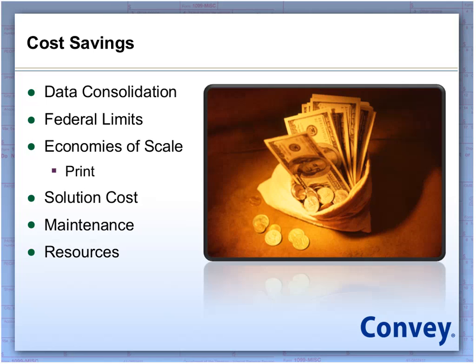Solution cost. So in a centralized world, you're paying for one 1099 solution and process. In a decentralized world, you're paying for multiple systems. If they're smaller desktop solutions, they may not be that expensive. But if you have 2 or 3 internal systems or 2 or 3 enterprise solutions which are creating your 1099s, you might be saving tens or even hundreds of thousands of dollars just on annual fees for those applications.